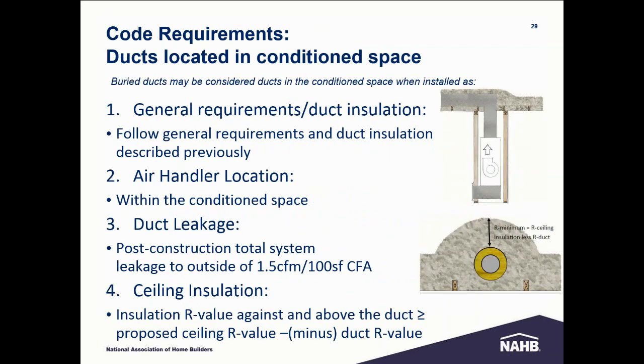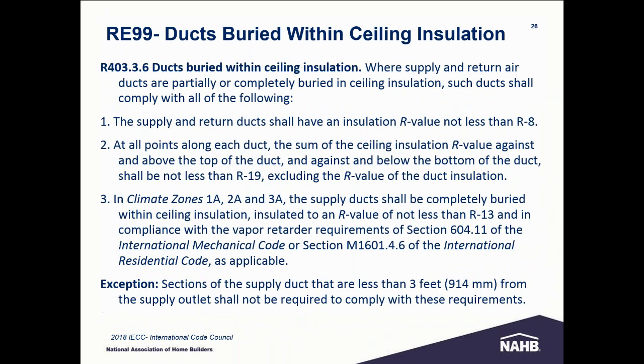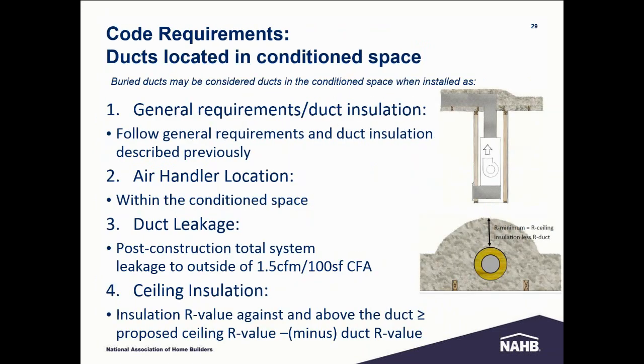So the third component was ducts being located in conditioned space. And so there's 4 requirements that were part of that proposal. And one is that it needs to meet these requirements. As I go back up a slide, these requirements for the duct being buried within ceiling insulation. So first of all, it has to meet all those requirements.